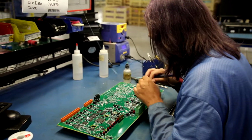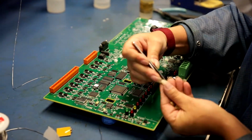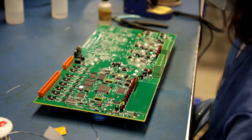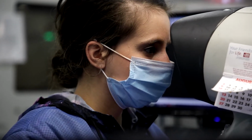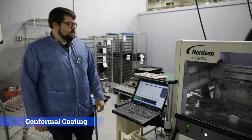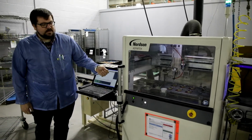After selective solder, the boards come over to our touch-up station where our skilled operator removes all the solder mass for tight areas where we're trying to keep solder from flowing. And then she will review the board to make sure the solder joints that selective solder put on the board are IPC standard. This is one of our automated conformal coating lines. This one in particular is shooting a silicone spray.